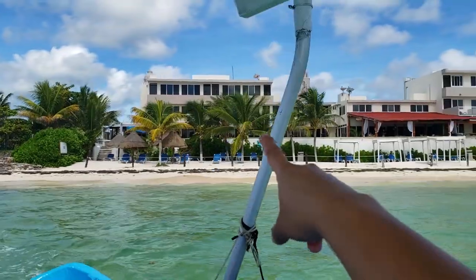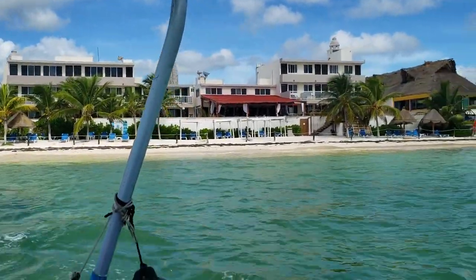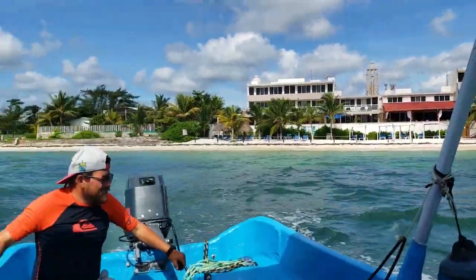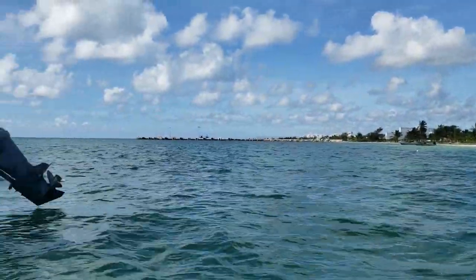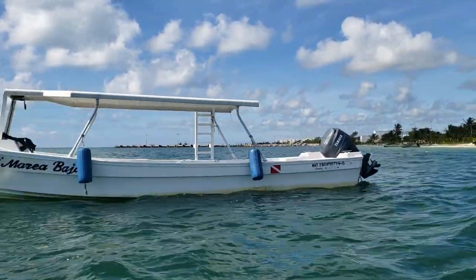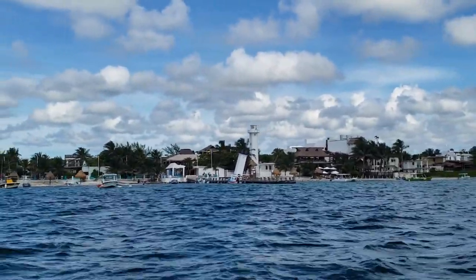Okay, so what you do is right, that is our captain, Omar. Hola. So that is the hotel where we came out from. You can see how beautiful the color of the water is today. It's about a 10-minute boat ride to the reef from the shore. The reef is said to be the most beautiful and best preserved in the Riviera Maya.